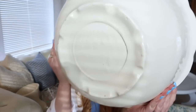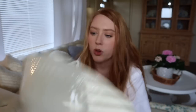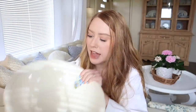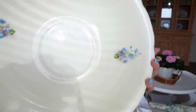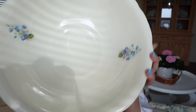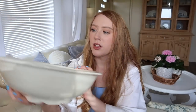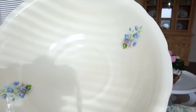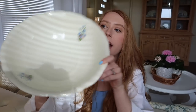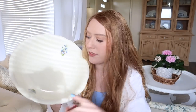Jones on the bottom. It's like engraved. I don't know if you'll be able to see the engraving where someone wrote that, but I loved it because of course, the beautiful blue flowers. I love big stoneware pieces like this. And I have already styled this on our kitchen table, so I will share a clip of what it looks like in this video. But if you watched my recent dining room makeover video, then you probably have already seen this.